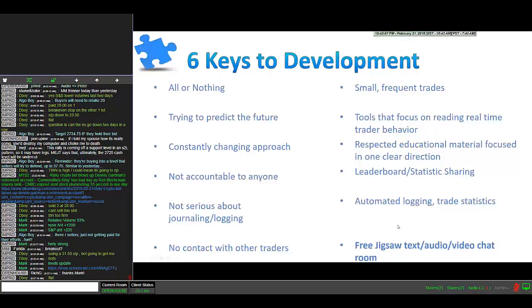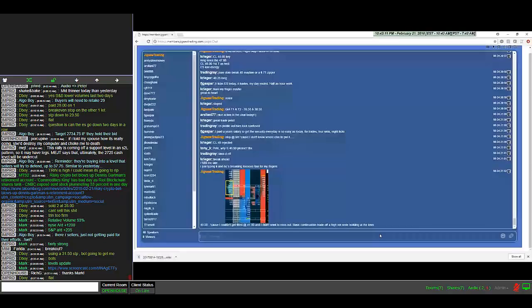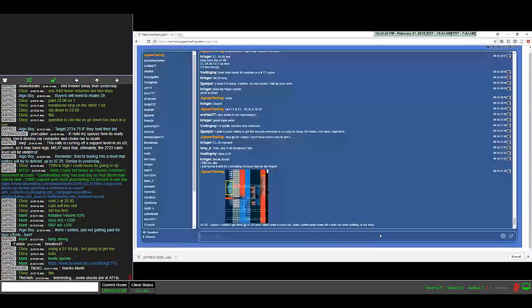But we also have a chat room ourselves. It's a free chat room, mostly active during the US morning session. There's no moderation. There is no leader. It's just a gathering place for traders to have a chat about trading. In this case, it's traders all focused in the same direction, same family of techniques.